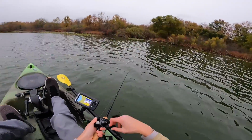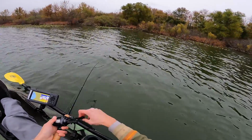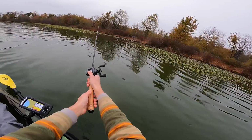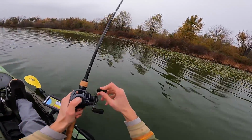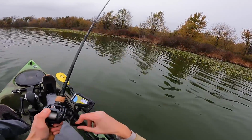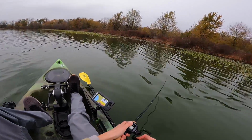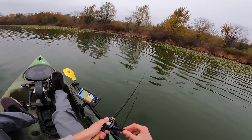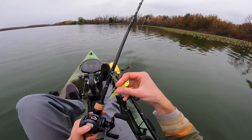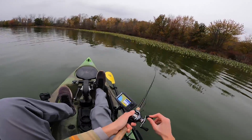This fall's been weird. Every fishing trip that I get out, I catch fish scattered. I haven't found any like good grouped up bass. The one thing that I have been certainly noticing is the fact that there is kind of like this green algae type substance on the top, and I wonder if this lake actually flipped over. It doesn't smell funky, and usually when a lake turns over, it starts stinking. Let's switch back to the chatterbait. Okay, it can turn around at any point.